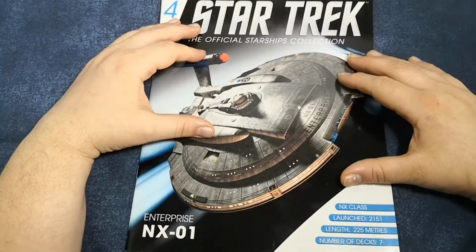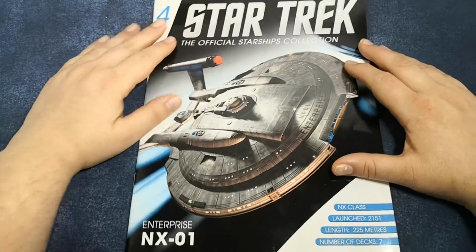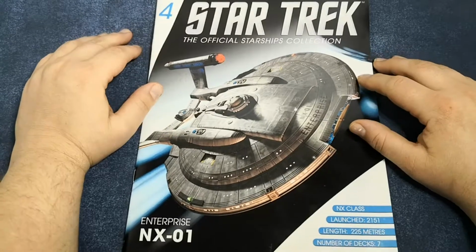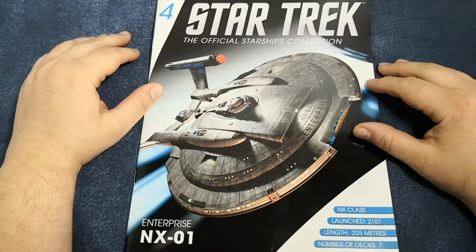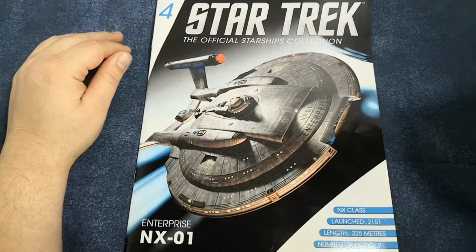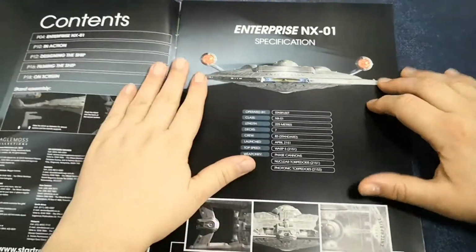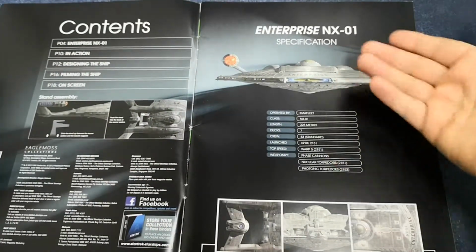So it's got 7 decks. It's 225 meters long, launched in 2151. This was the 4th issue to be released from the Star Trek Starship collection, and it was released on the 2nd of the 10th, 2013. Now remember that, the 2nd of the 10th, 2013. I'll explain why.